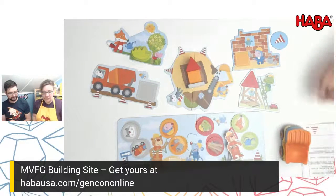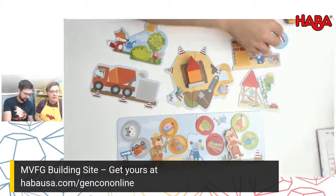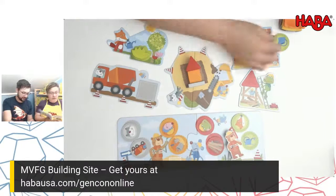And then, Steve, we have one tile left. Do you want to do it? It's Flora's watering can. Here. Do you want to read it? I'll read it while you do it. Now, there you go. Flora's watering can.